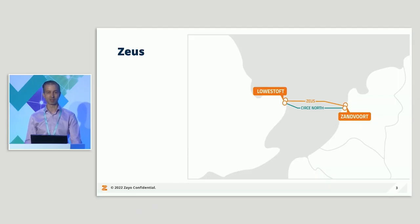But a lot of the material I gained was recently all about our Zeus cable, which connects the UK over to the Netherlands. And so this is what I wanted to talk about, some of the stuff that went on behind the scenes about our new Zeus cable. So this is our new cable. It crosses the channel from Norfolk over to the Netherlands.